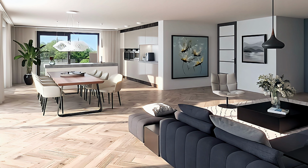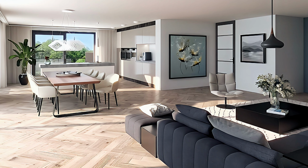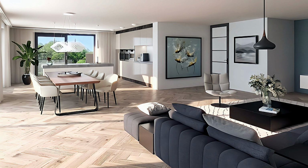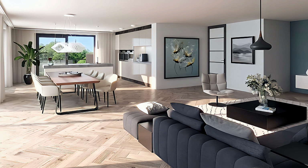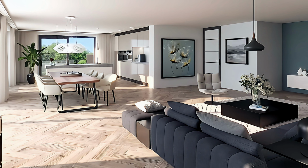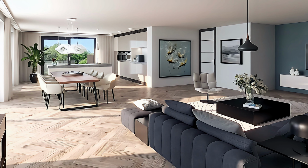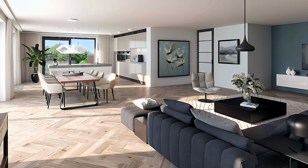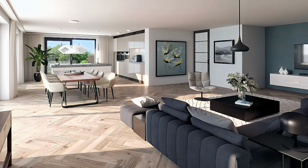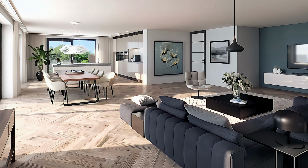The open plan layout enhances the spacious feel, and the herringbone pattern on the wooden floor adds a touch of classic charm to the modern setting. It's a perfect example of how less can indeed be more, creating a space that's both stylish and welcoming. What do you like most about this decor? Is it the color palette, the furniture design, or perhaps the way natural light is used?